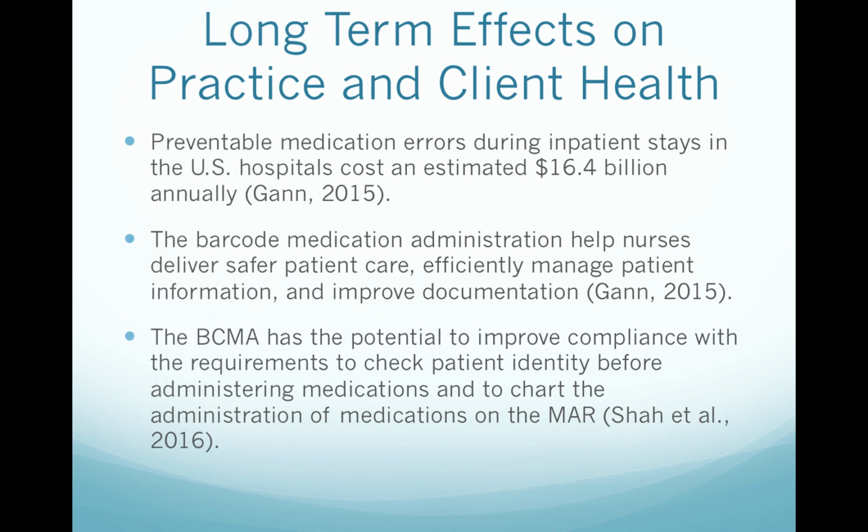Long-term effects on practice and client health. Preventable medication errors during inpatient stays in U.S. hospitals cost an estimated $16.4 billion annually. That is $16.4 billion annually that hospitals do not need to be paying. These medication administration errors are preventable, and with the use of the BCMA system, electronic medication administration records, and computerized physician order entry, we can prevent even more.